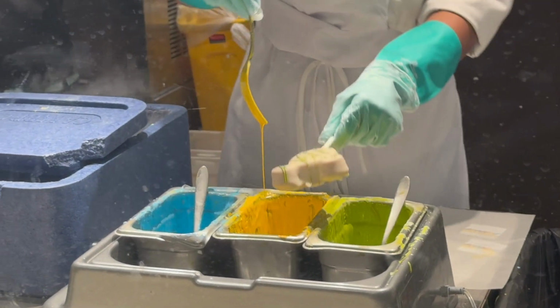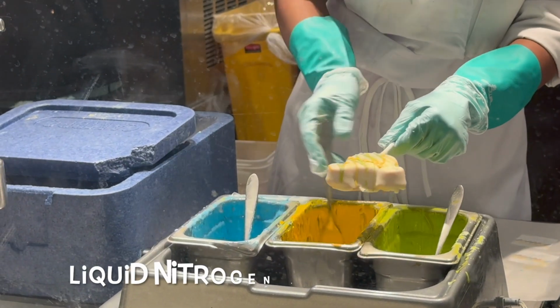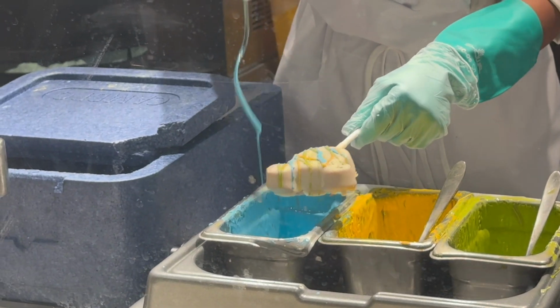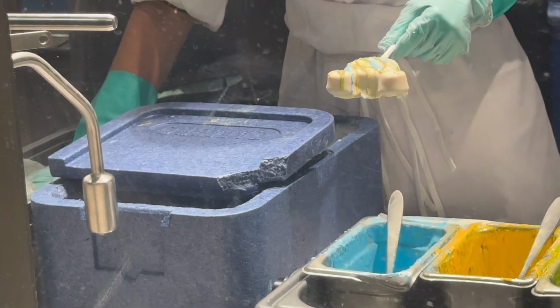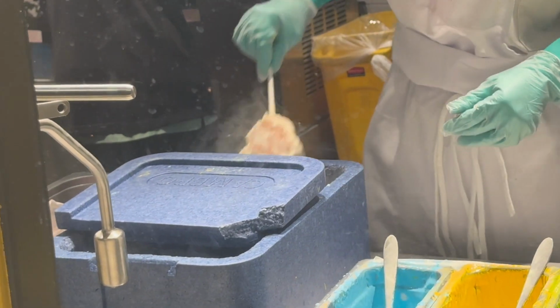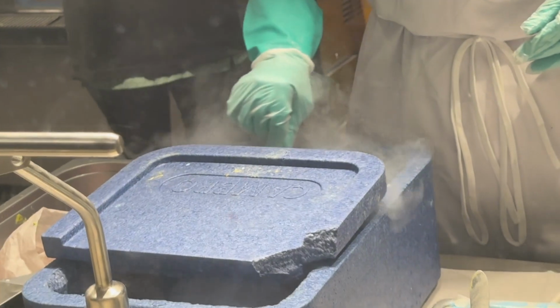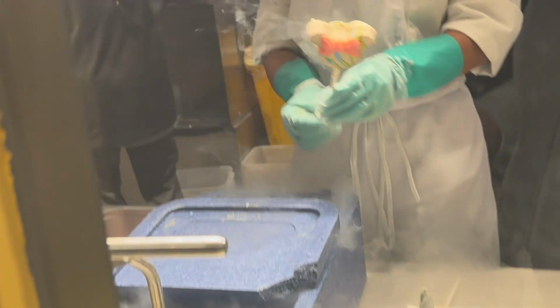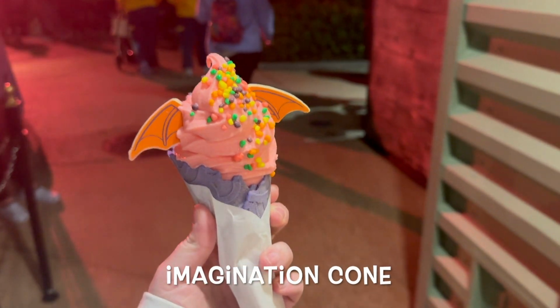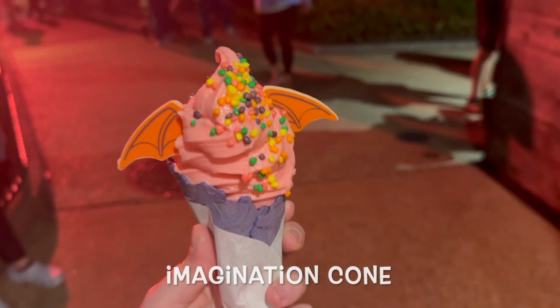Having been pleasantly surprised with my Figment Pop-Tart, it is now time to head over to Swirl's Showcase. Here you can see they are making the liquid nitrogen mini cake pop. This is a berry sponge cake with white chocolate ganache and a colorful splash of color. But what I was here for was not the cake pop, it's the imagination cone, which is bubblegum soft serve in a lavender cone with sparks of imagination and white chocolate wings.